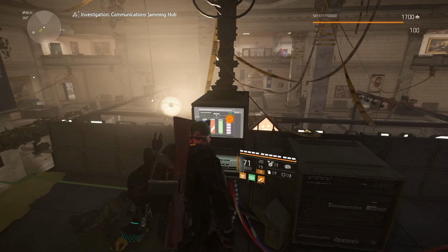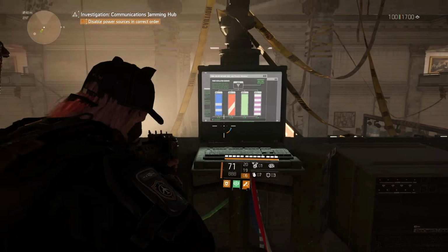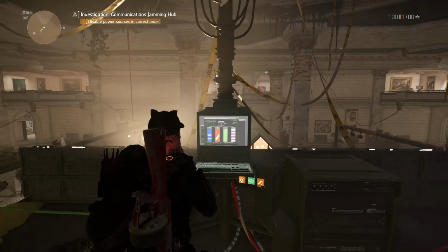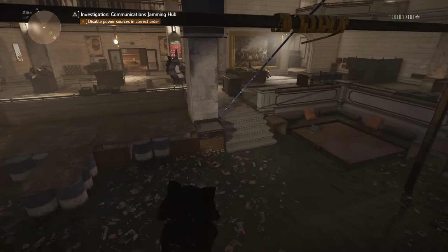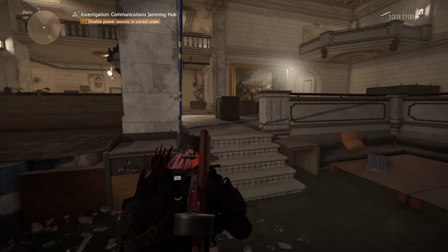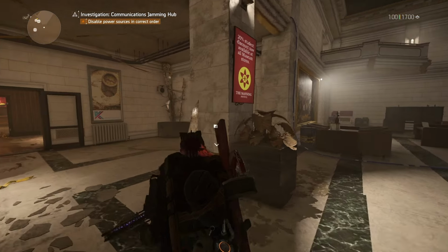This is another little puzzle for you, the same as what you've dealt with already, and you'll see the colours on the screen there. We've got blue, red, green, and purple in that order. So we've just got to go and follow these wires. I'm following the blue one now to interact with something at the end of it. So just follow these wires to where they go.